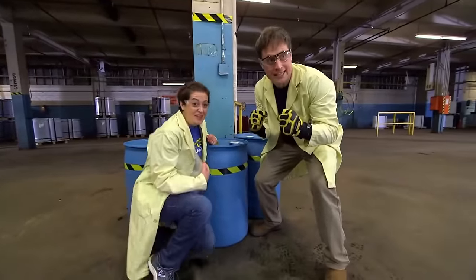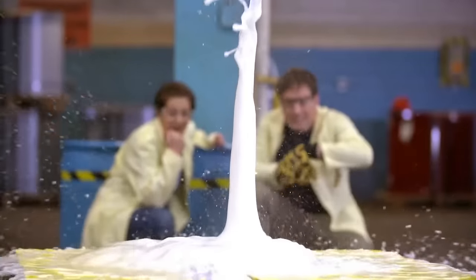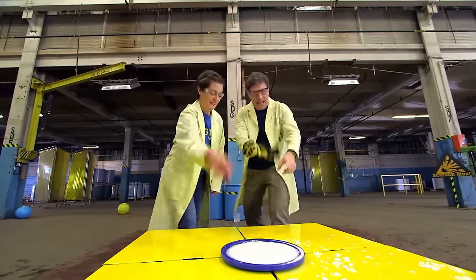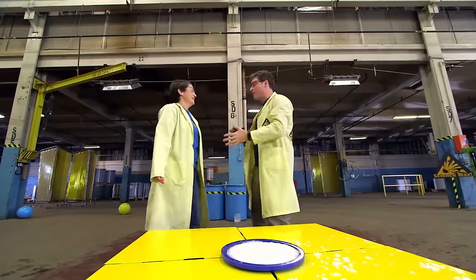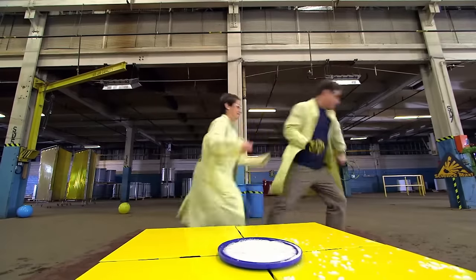Okay. Oh, it's not gonna take long. All right, so that was the canister version. Now we need the pop bottle version, the rocket version. Yes. Okay, let's go make that. Let's do it.